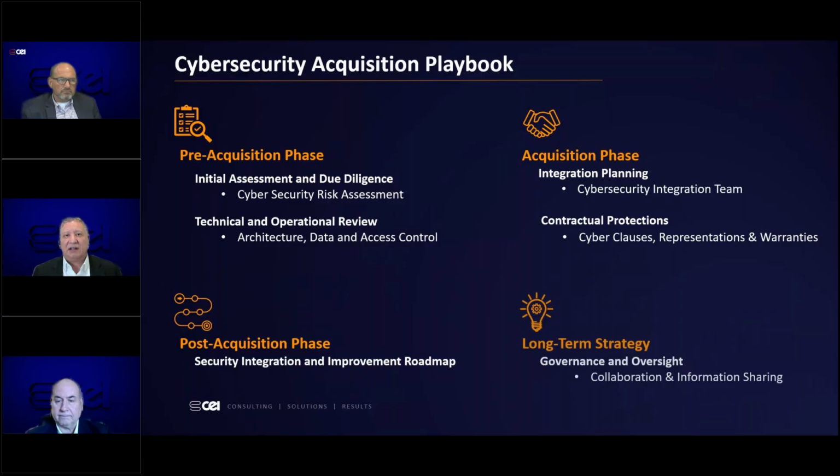Lastly, have a long-term strategy by strengthening your cybersecurity governance with regular reporting to senior management and the board. Have automated tools such as GRC, highly recommended, and engage in industry-specific cybersecurity forums and information sharing initiatives so that you're staying ahead of emerging threats and best practices. Now, after the webinar, we'll share a cybersecurity playbook that will help in navigating this critical function.